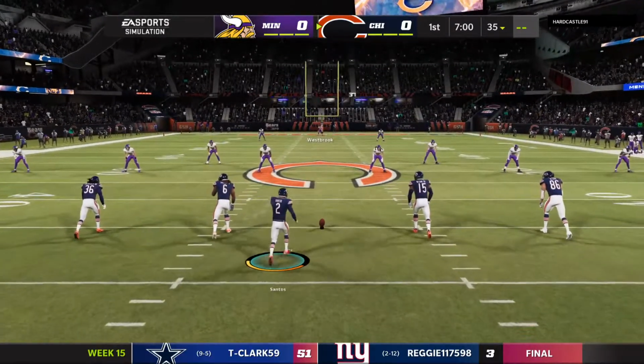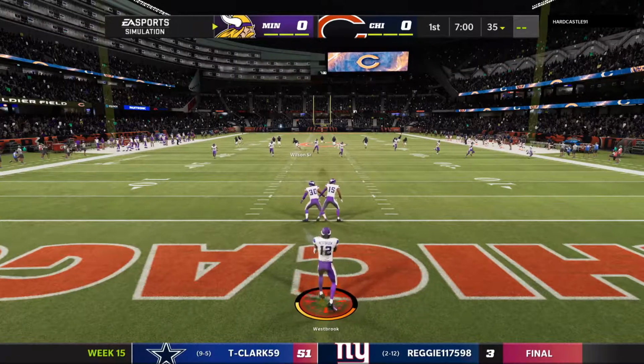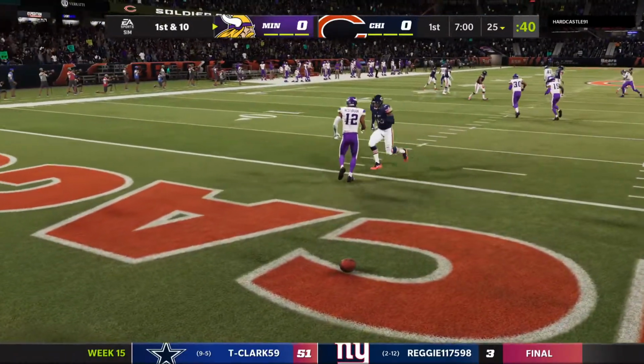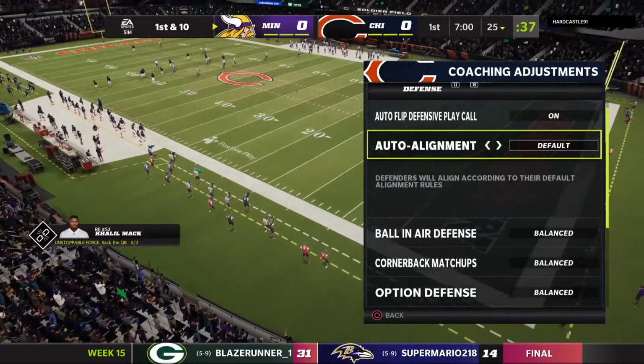Here's Cairo Santos now ready to get this one started. And we are underway on a Monday night. And we will not get a run back here to start. It's a touchback, and it will come out to the 25.